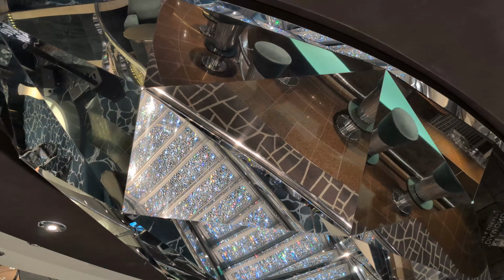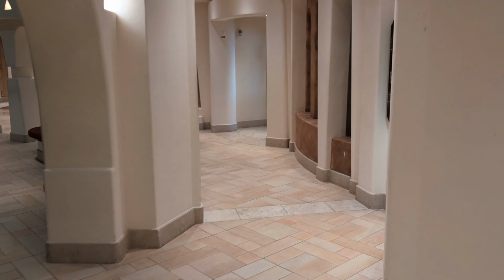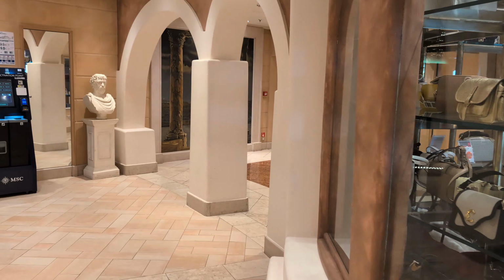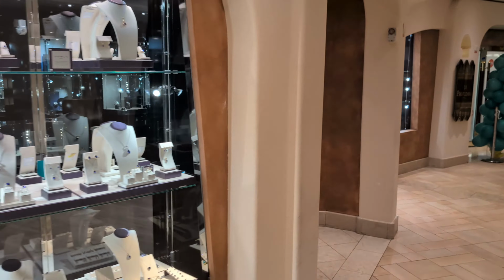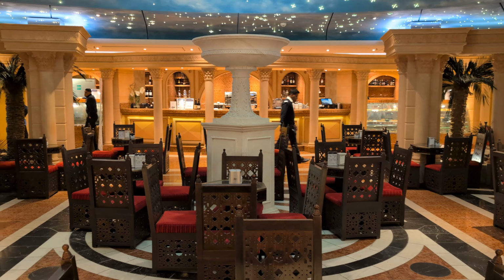Back towards the front of the ship from the atrium is the mini mall duty-free shops. And moving forward still is the Phoenician Plaza, which has various shops around the outside selling clothes, handbags and perfume. There is a bar at one end of the plaza and seating in the middle. They also serve snacks and cakes in here, which is a good alternative if you just want a light breakfast or lunch.